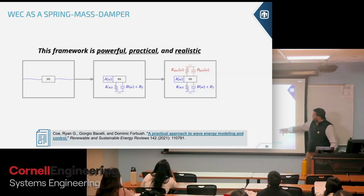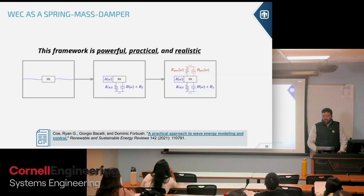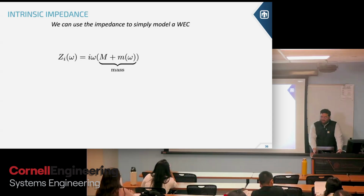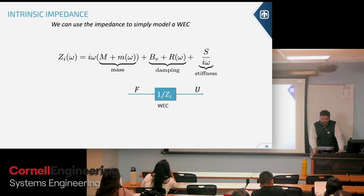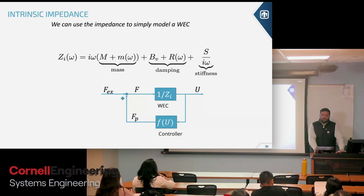What we've started to do now is consider two different spring mass damper systems connected in parallel, with this being your power takeoff device. And this provides a very powerful, practical, and realistic framework for WEC design. So the intrinsic impedance of the device is the hydrodynamic impedance. And it includes your mass and added mass, your radiation damping, and your stiffness. So you have an excitation force, you have your intrinsic impedance, you can relate how the buoy moves if there's no PTO on it. And then we add the PTO forces.